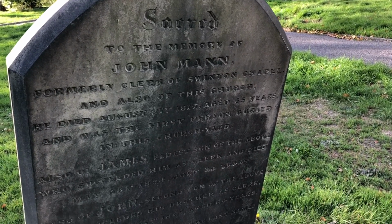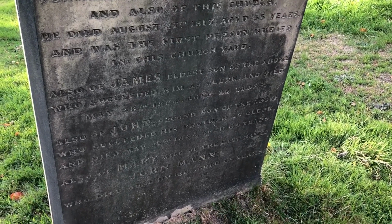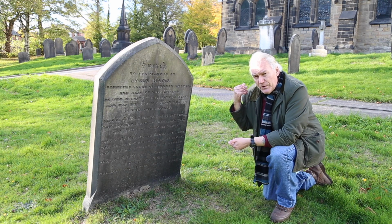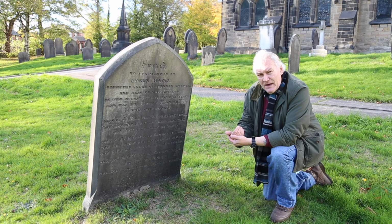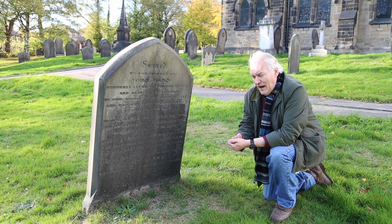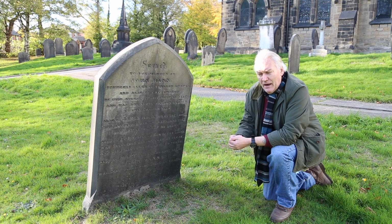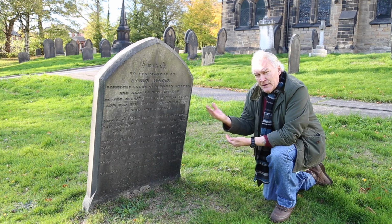Now John is buried slightly away from the church, and the reason for that is when he met his death, the church was not completed. It's understood that John was actually inspecting the roofing work which was going on the church, and actually fell to his death. He was 65 years of age when he died, so in 1817 would have been quite elderly, really. And the irony really is he lost his life in that way. But it says he's the first person buried in this churchyard, so it's a really good reference point for Swinton.